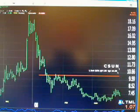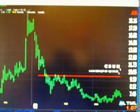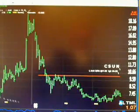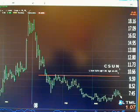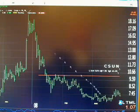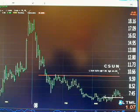Our next call was CSUN, and we recommended this on Friday. We bought this today at $7.35. We were looking for this pullback. We mentioned this in the video on Friday. We'd like to see the stock pull back a little further, and it did. So we took advantage of it. And it may even pull back a little hair more. So don't be afraid of that.